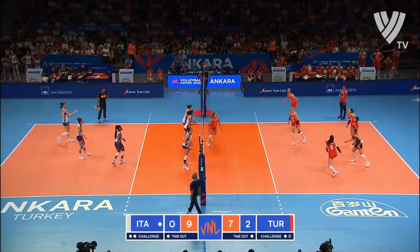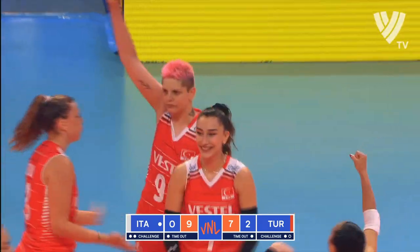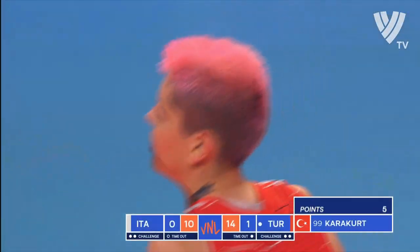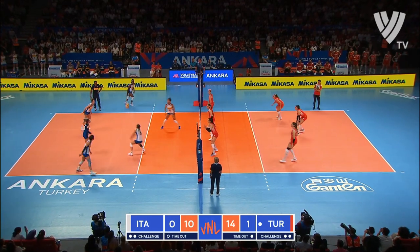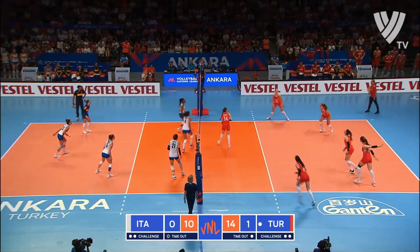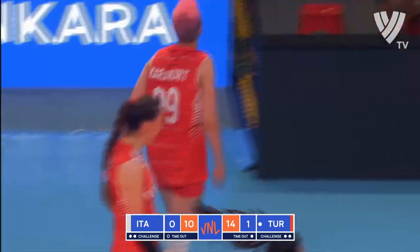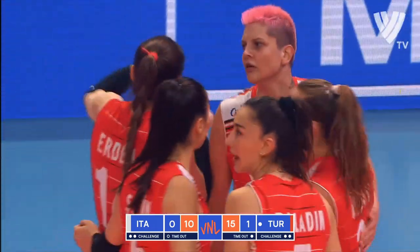Up by a couple here, giving Turkey something to think about. Oh. You know, the blocking unit not quite closing that gap, and Karakurt found them out. That was an excellent serve from Gunesh. But it's a down ball here for Italy. Probably a better opportunity to score now. But that's not going to happen because Karakurt has sent that right back onto Nwakalor. Have I got your attention, Turkey?